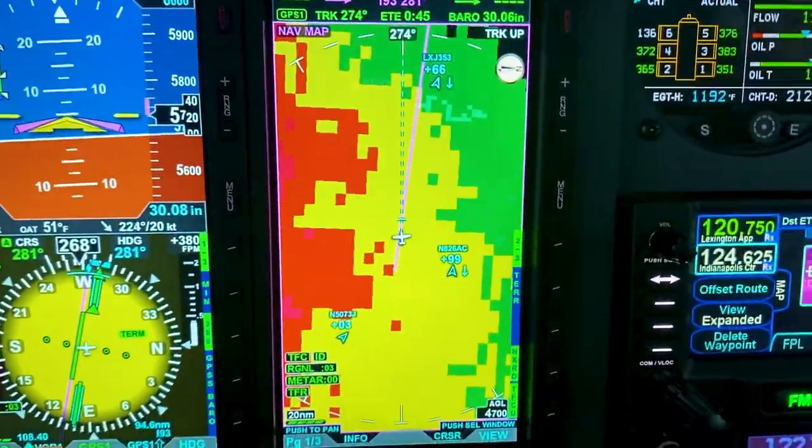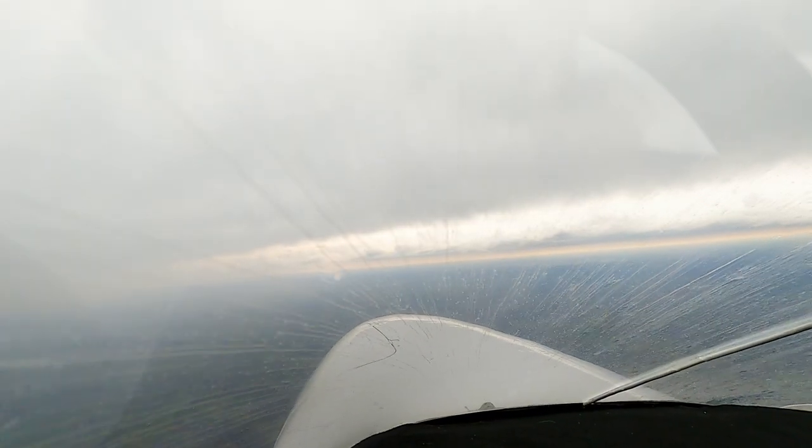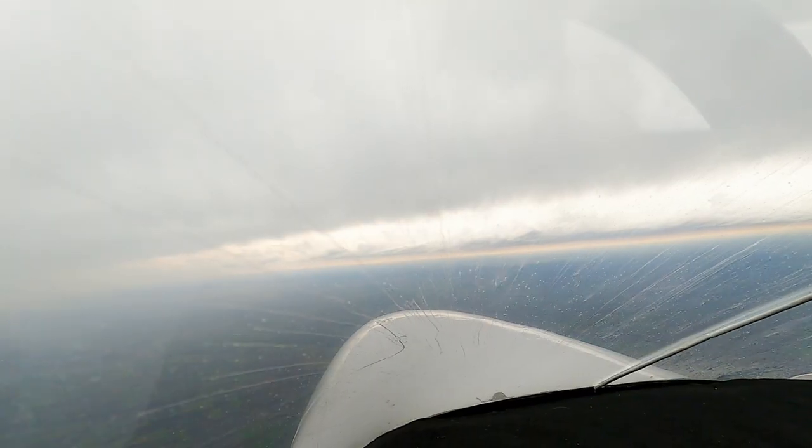Previous arrivals going through pretty much your same flight path reported moderate chop at 10,000. I don't have any reports below that. Roger that. We are on the northern edge of some moderate precipitation, but right now it's a little light chop. Light chop. 38 Yankee, thanks. We just got a little light chop.